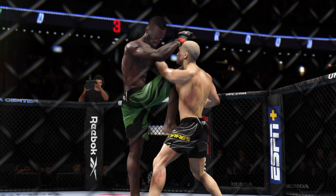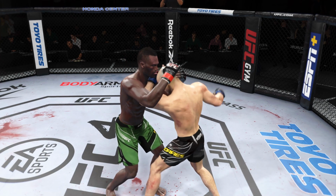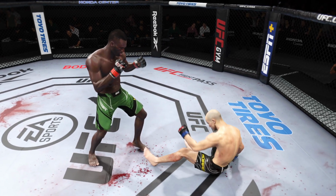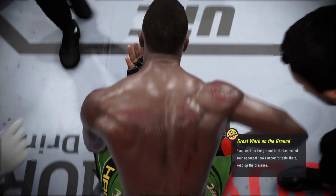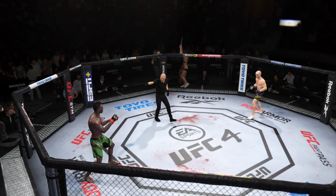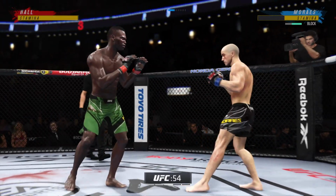We'll show you the replay. Nearly had him out of there. He almost had him out. He had him gone. He hurt him real bad. He thought the fight was over, but the night will go on. The dance continues. Will this be the final dance? Here we go, third round of this championship fight.